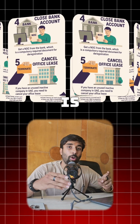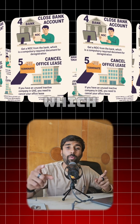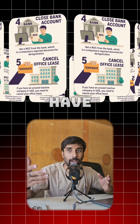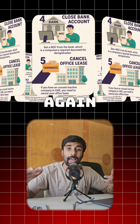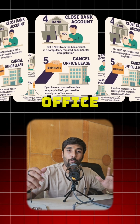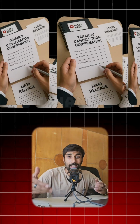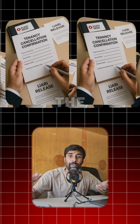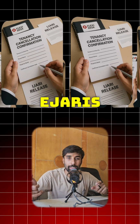So the fourth one is closing the bank account and getting a NOC from the bank, which is a compulsory required document for deregistration. And the fifth: if you have an unused inactive company in UAE which you are not planning to use again, you need to cancel your office reservations, which means terminating your office lease, getting tenancy cancellation confirmations, and then submitting them to the free zone, even though you have a Flexi desk. Along with it, some free zones require the release of Ejari too.